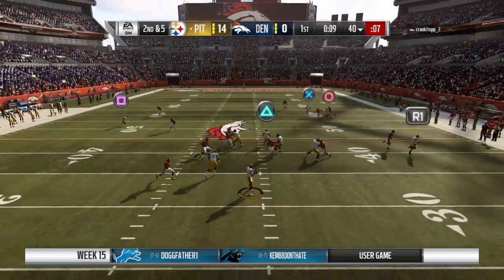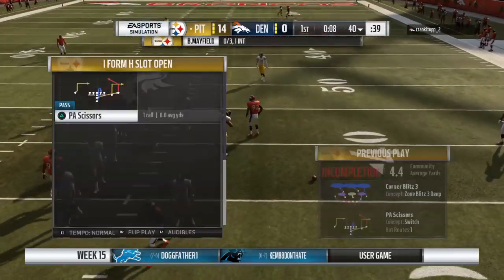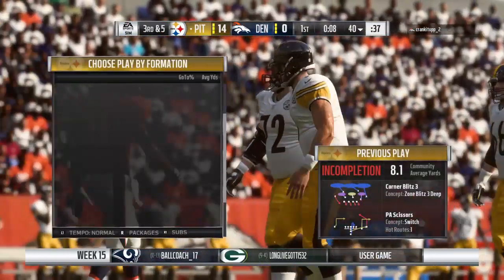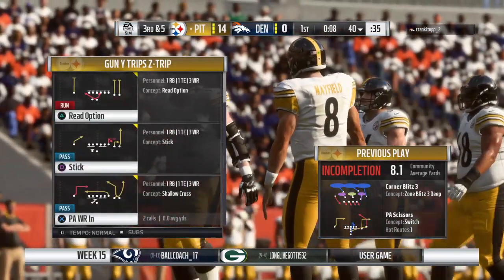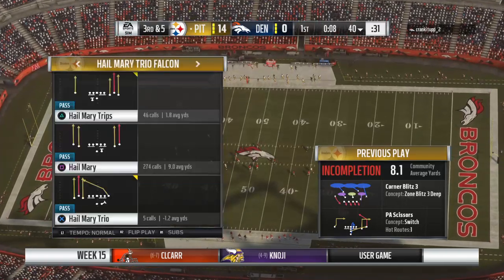Mayfield now on second down. And that's incomplete. I think he's a little trigger happy right there, and it turned into an ill-advised throw into their zone. Well, we know he has confidence. He'll throw it any place, anytime, anywhere. That time it fell incomplete.